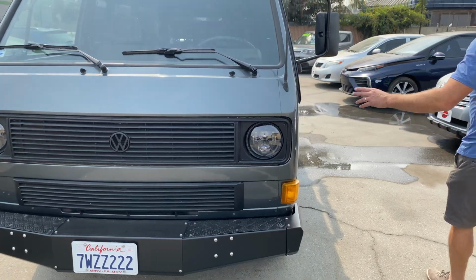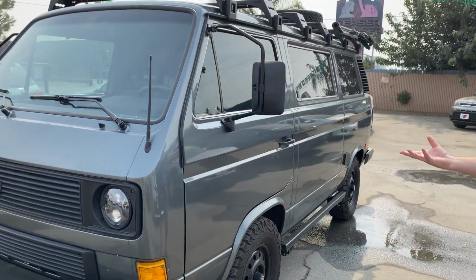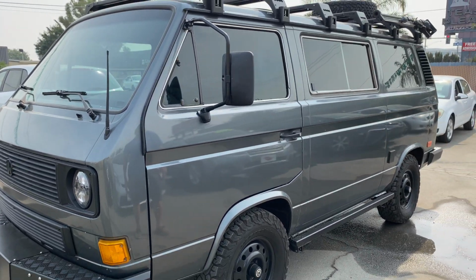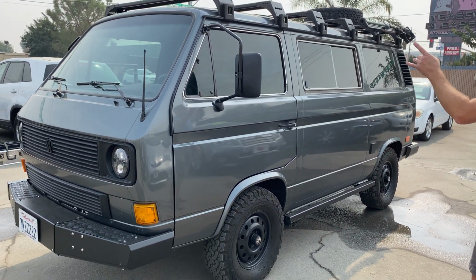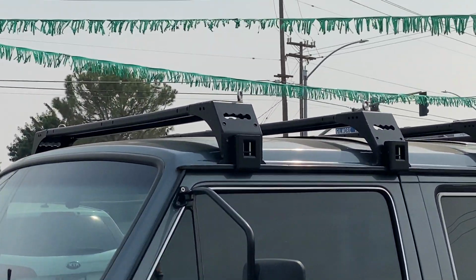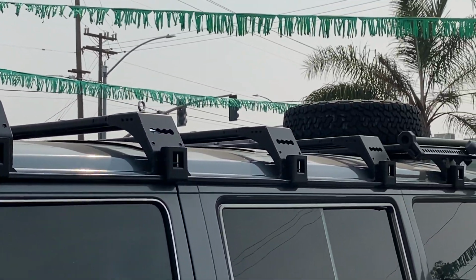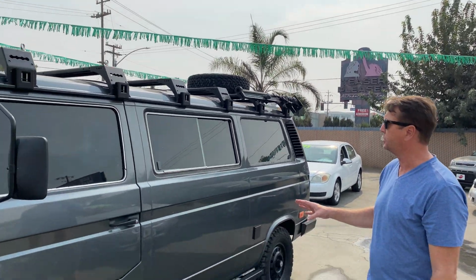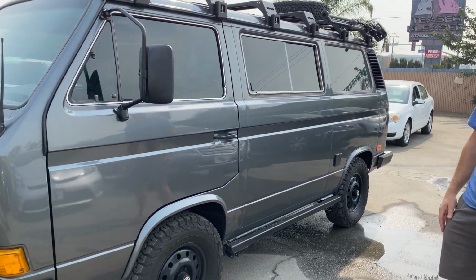The mirrors, it's got what we call trucker mirrors added to it. They give you better visibility down the sides of your van when you're traveling. The roof rack is by a company called GMB. The previous owner sought that out because it's a very useful rack. It's got all kinds of attachments that come with the vehicle, and also it looks really cool.